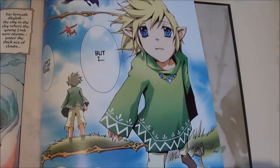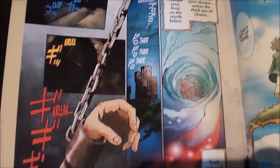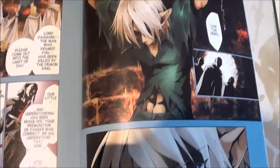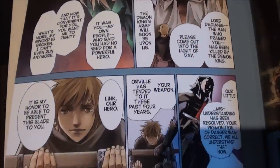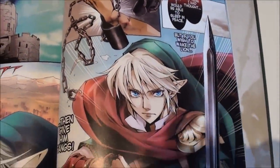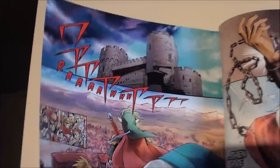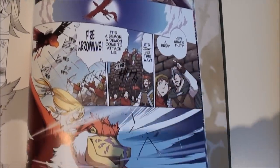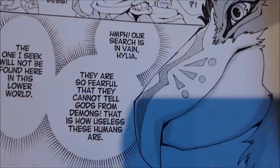It starts with some beautiful color drawings of Link in a Skyward Sword game. So the manga is translated in English, but has remained true to the original version in the Japanese Hyrule Historia book. So this was it for the colored pages. We move on to the black and white ones, but they look stunning as well.